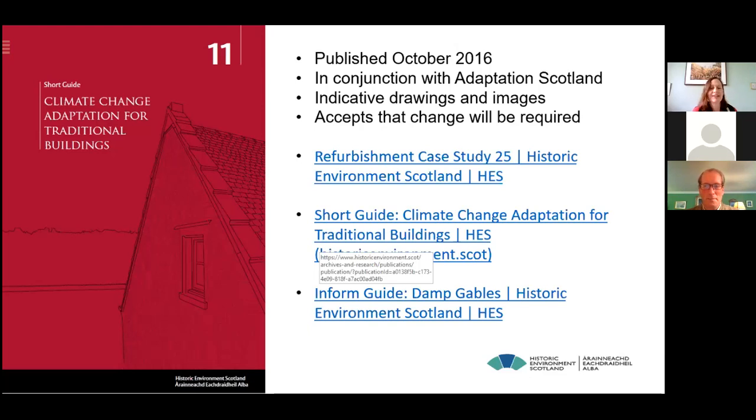Yes. Okay, thank you. And one last question from Andrea. Advice on wind-driven horizontal rain on a traditional ashlar facade. How to mitigate the problem of water ingress?